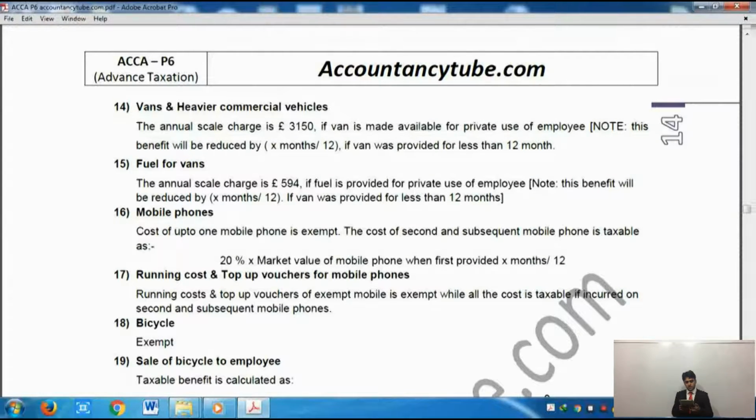Next, number 15 is fuel for vans. Likewise, if he was using the van for private use, and the employer has provided the fuel as well, then the benefit of fuel will also be calculated for the van. So how much can we take? The maximum we can take is 594, and it will always be 594 regardless of how much the employer has paid. It will be reduced if the employee has used it for less than a year, by multiplying with months and dividing by 12.